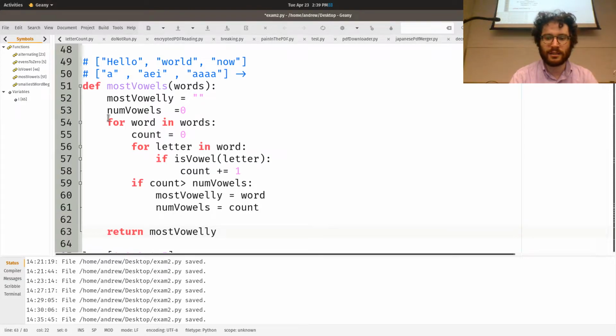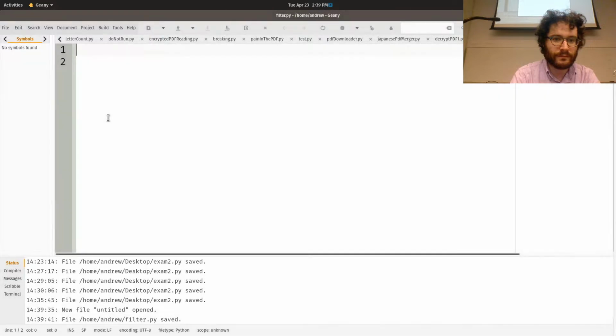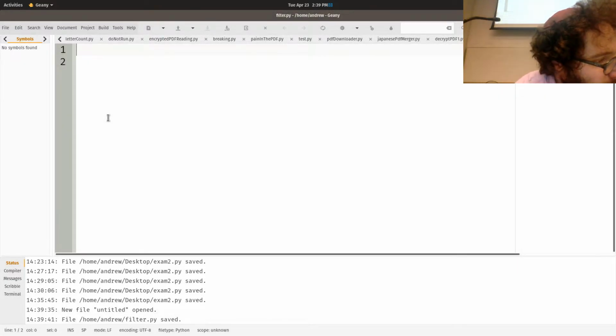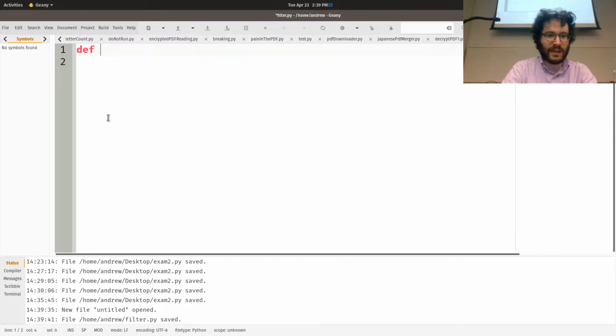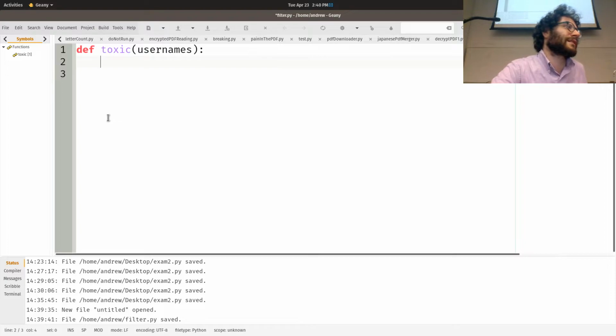So that one is fairly straightforward to handle. Let's call this filter.py. All right. Now, def toxic, given a list of usernames, we want to iterate through them and return a list of all the users who are potentially toxic, right? Just because your username ends with 88 doesn't necessarily mean you are a white supremacist. You could easily have been born in the year 1988, but like swastikas and pencil mustaches, Nazis ruin everything.